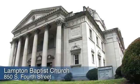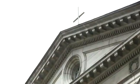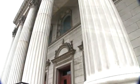The Lambton Baptist Church was first founded as First Christian Church in 1900. The current building is an elegant limestone structure and one of the finest Beaux Arts churches in Louisville. The two-story church has a pedimented portico supported by 6 fluted Corinthian columns.